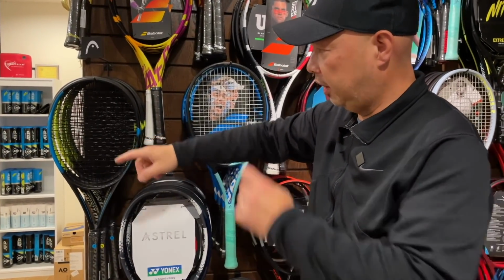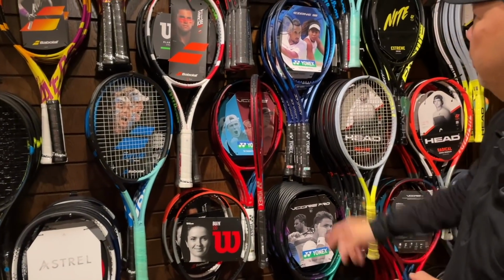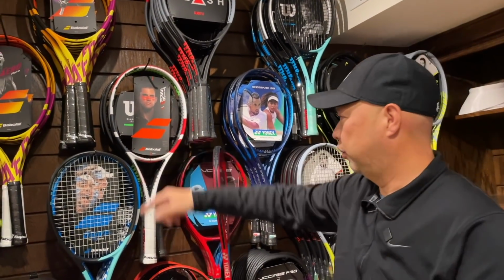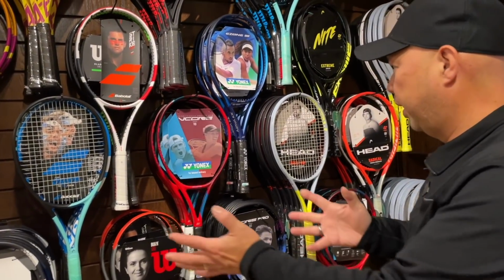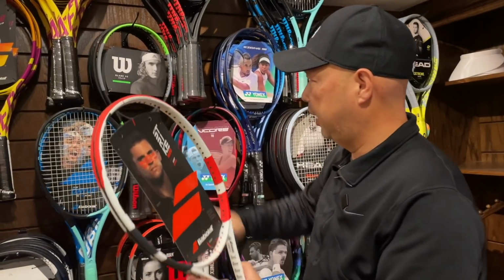I don't have it here, but we got this 500 in a 98 tour. We got the Boom Pro. We got the Boom MP, E-Zone 98. We know Strikes are 98s. We know V-Cores 98s. Where are my blades? My blades are hiding. 98s. I feel like every company is going to come out with a 98 now.